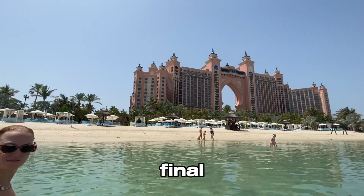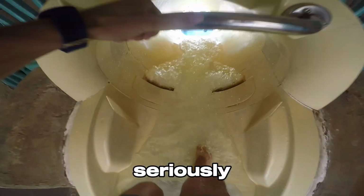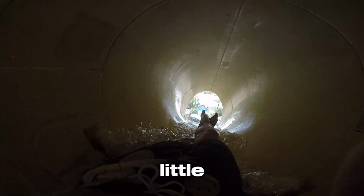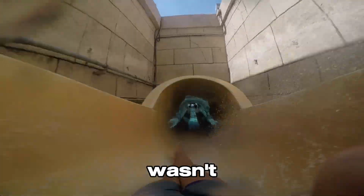And then was our final day in Dubai. We honestly were just having the best time ever. We seriously did not want to leave, but we made the most of the last day. We had a little swim in the water park in the morning. We got up super early. Actually, it wasn't really that early.